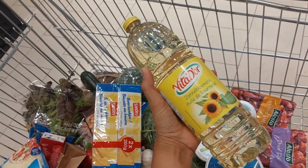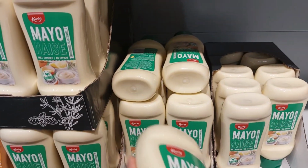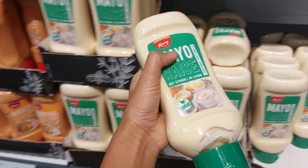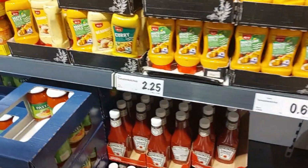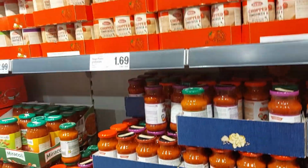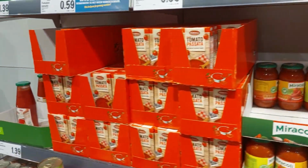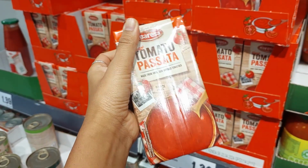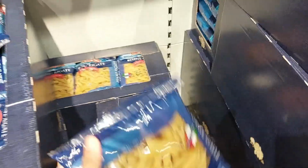Cooking oil. Ready-made tomato puree. You can use it in pasta and making pizzas. I will try with this for making pizza. Variety of Italian pastas. I will try to make them all in my cooking videos.